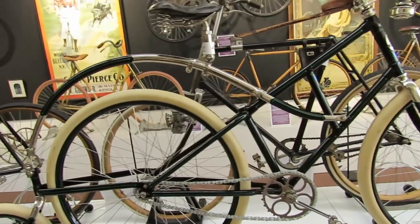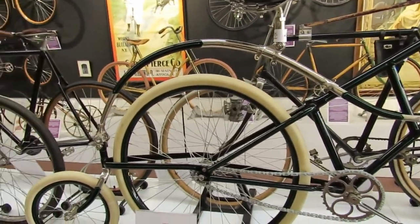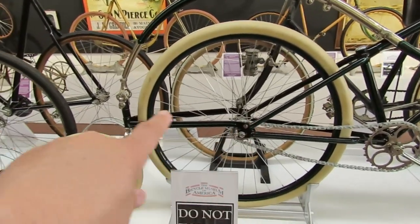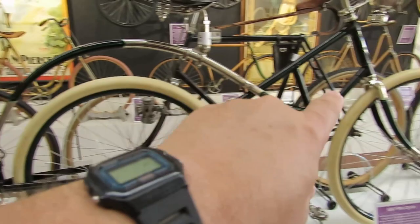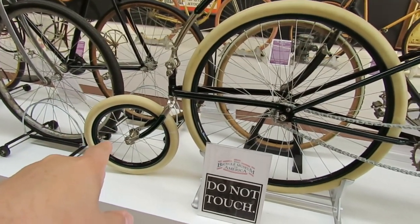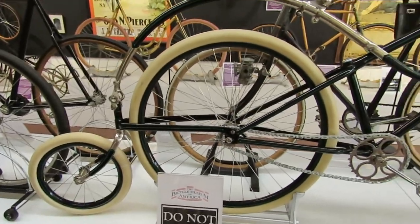Had this odd suspension arrangement where there's an extra pivot arm there, and then this pivots and it goes to the small back wheel, which casters so the seat can move up and down.